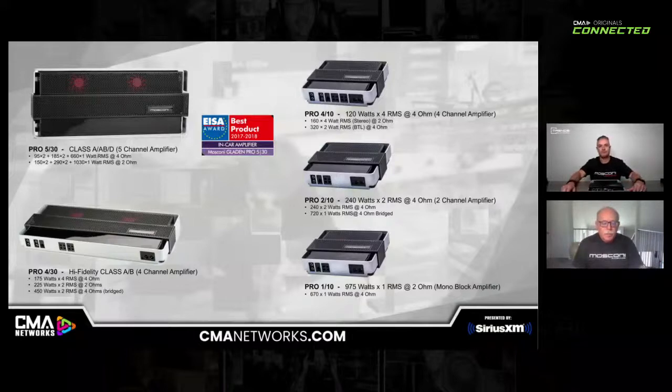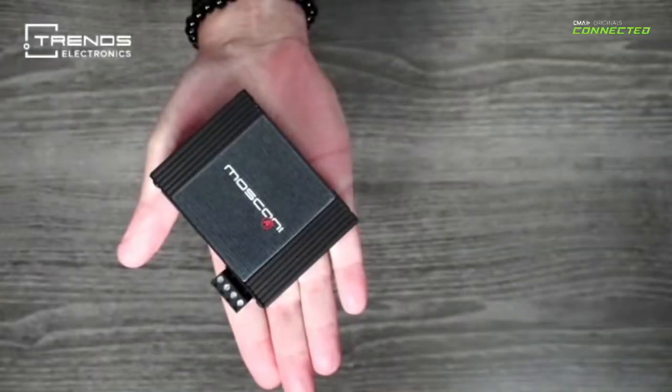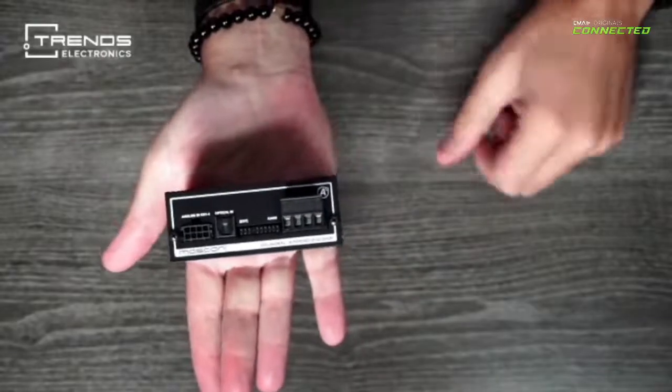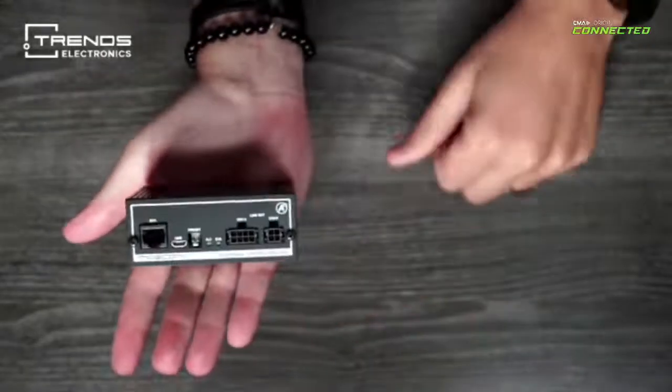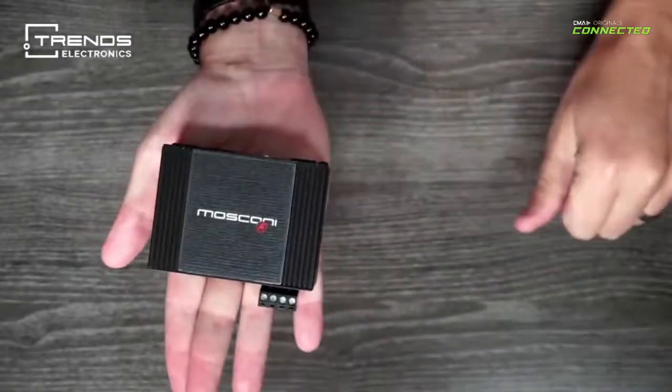Absolutely. So as we're now about to start talking about DSP, I want you to do me a favor. Grant, grab your Otomo 4-6. Oh, I need some help lifting it. It's pretty heavy. And I want you to hold it in your hand. Ladies and gentlemen, that is a full boat DSP processor that uses the same graphic user interface as the H12 processor does. It's just not as many channels, but it has the same flexibility and the same power in it.